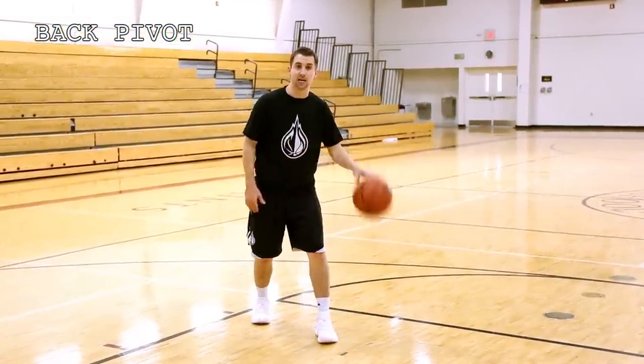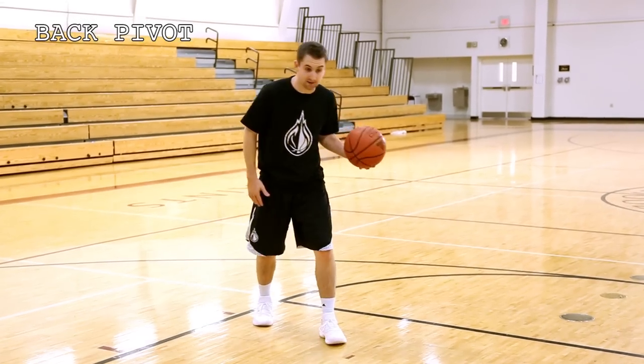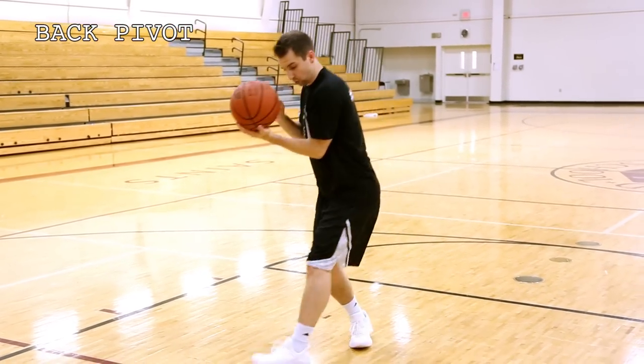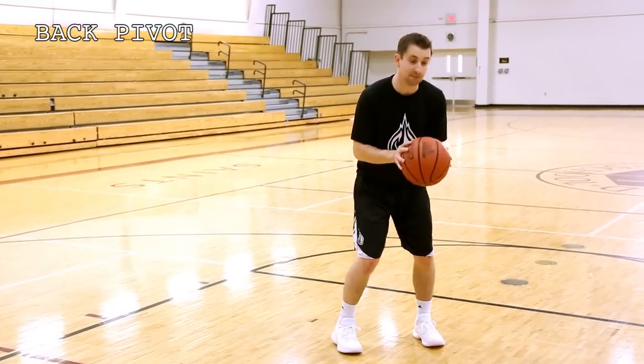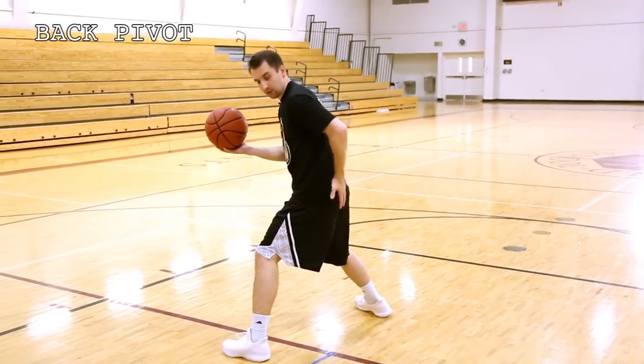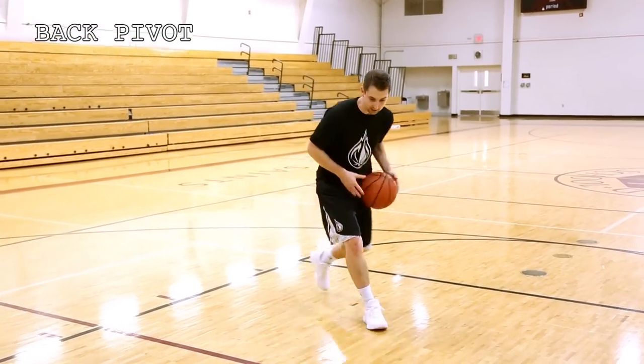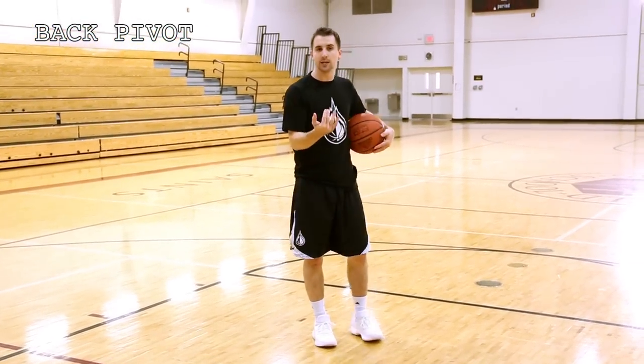So in keeping that first shot option, let's say he's attacking from right to left. If he goes right left and he gives that shot fake, he can step through, or what made him famous was his back pivot where he would seal the defense on his back. Again, the key though, and the secret to this is that he keeps that initial shot option so he can shoot it at any point.